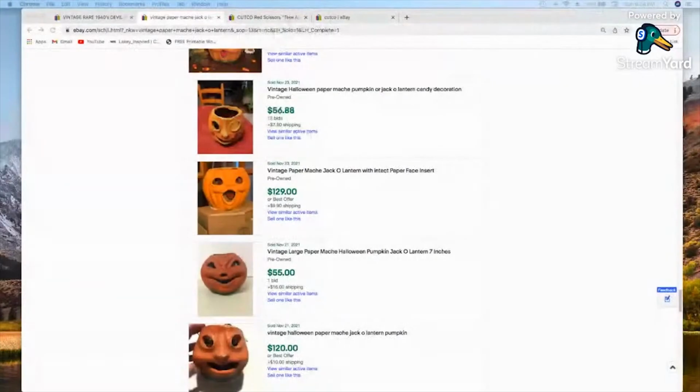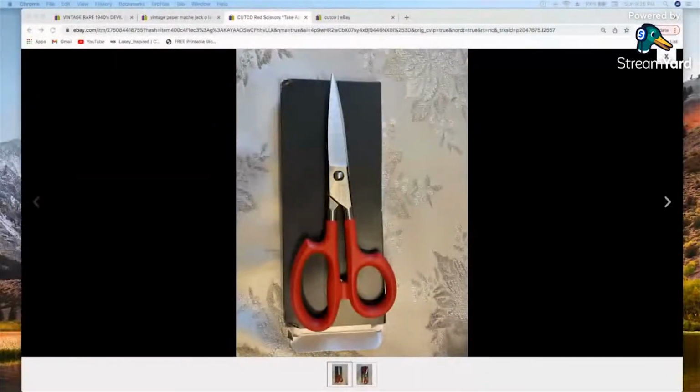Let me remove this just to make sure I got the right thing here. All right. What about these pair of scissors, Eric? What are you doing? You're flipping or you skipping?